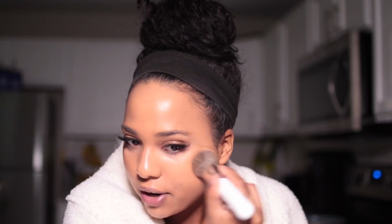Okay, now that most of my foundation is buffed out, and don't forget to bring it down your neck, you are going to then assess your face and see where you need more coverage. So we have our nice base layer. We're nice and even. Everything looks good. Now, as you can see, I have some dark spots peeking through over here.